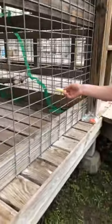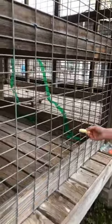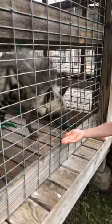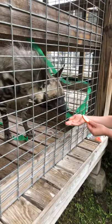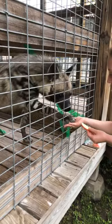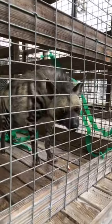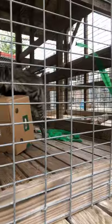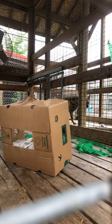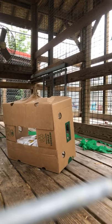So I'm going to try and show you guys one of her behaviors that she was taught. If she'll come to the fence. Zuwati. Zuwati, paw. Paw. Zuwati, paw. Good girl.